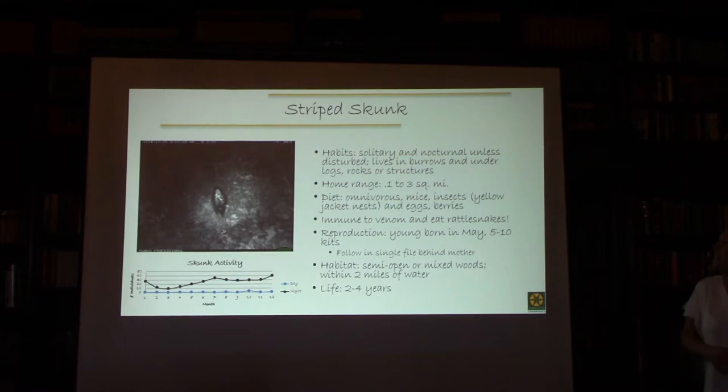They eat everything. Mice, which is a good thing. Insects, in particular, they really love yellow jacket nests. If you've ever been hiking along and seen a whole bunch of wasp nests dug out of the ground, that was a skunk. They will literally go in. They're totally immune to the stings, and they'll just go in and go crazy like a little badger. Pull the nest out, eat all the larvae, they're totally happy.